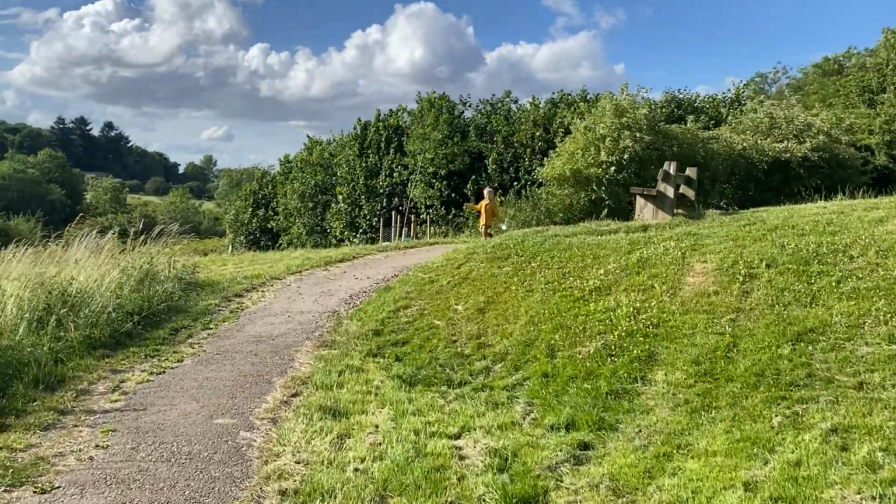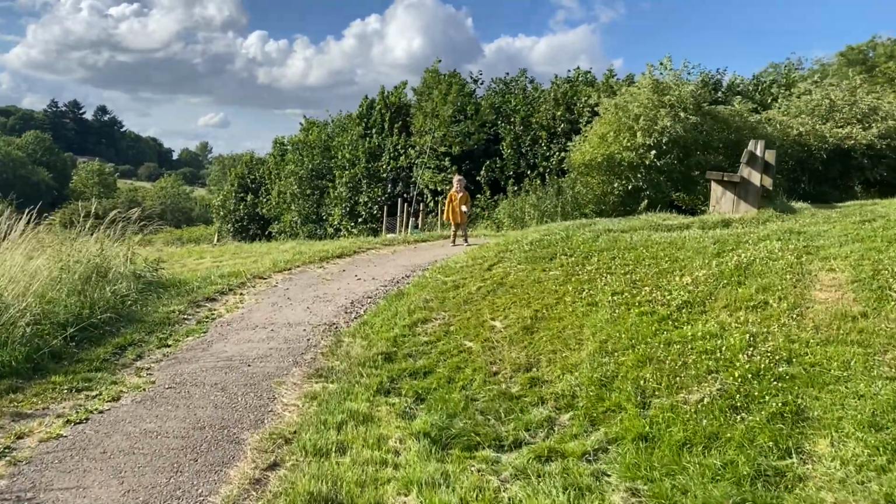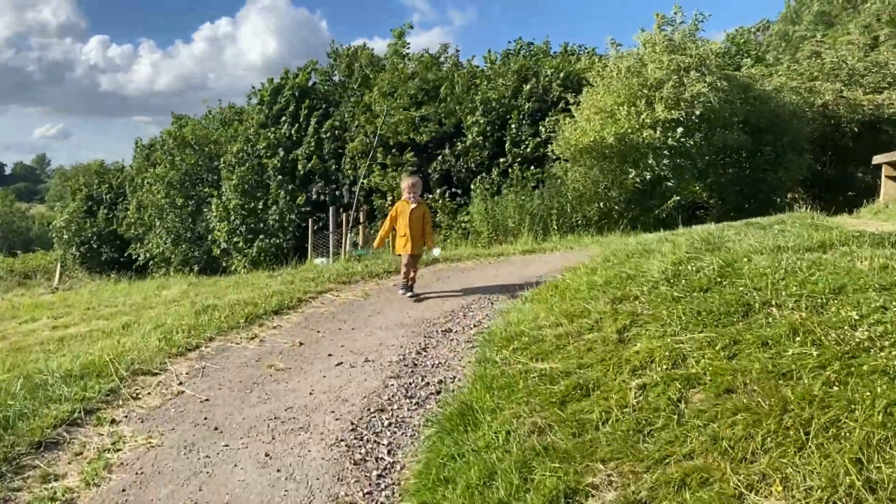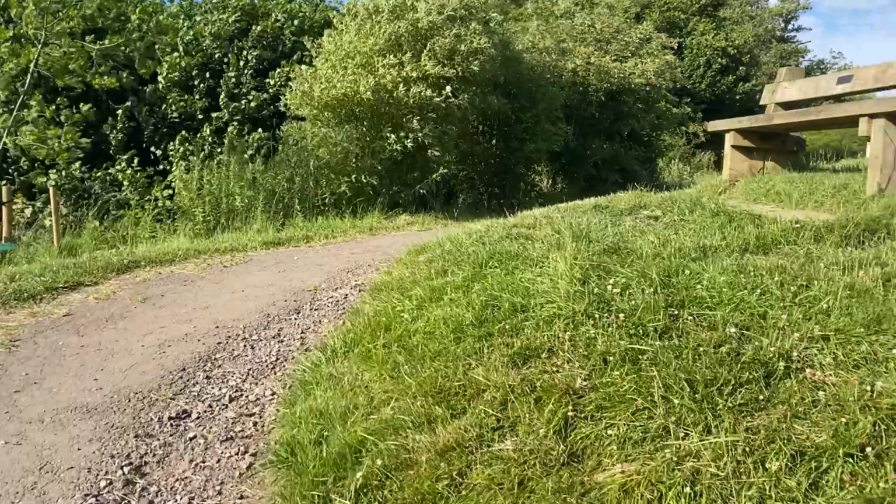The boy's now flying around with his feather. I found him! I'm getting told off for doing too much filming. Oh, the other one found that.